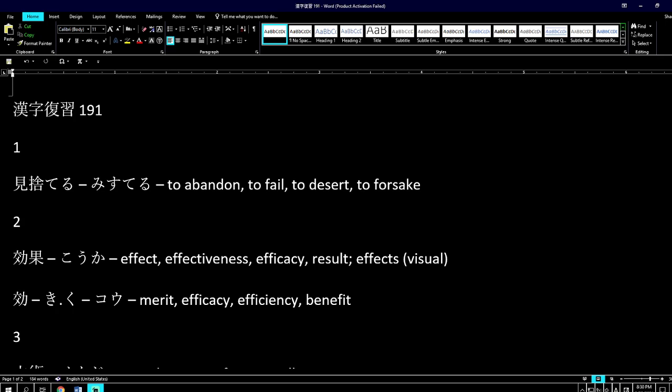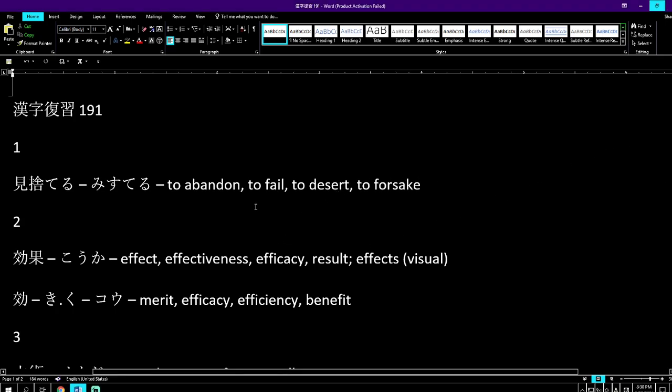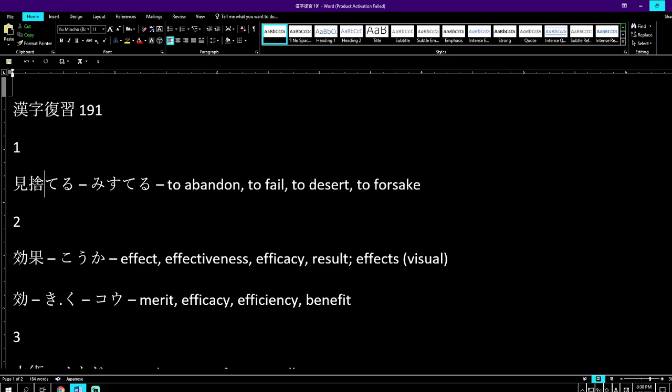Anyway, misteru is to abandon, fail, desert, or forsake. This is with the kanji for miru, to look at, and suteru, to throw away. So if you look at something, and then you kind of turn your back on it, you're abandoning it, failing it, deserting it, or forsaking it. Misteru is to abandon, forsake, or desert.